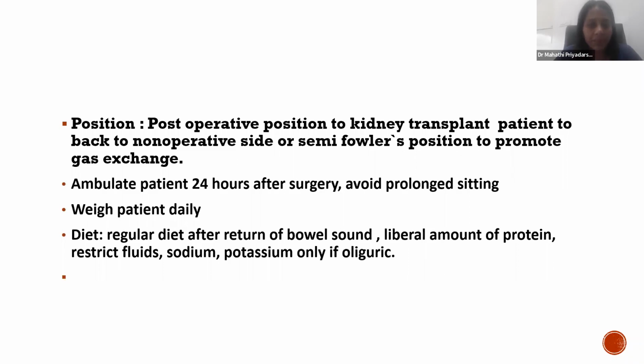Positioning of the patient is very important again in the post-operative period. The kidney transplant patient is positioned either on the back, to the non-operative side, or in a semi-Fowler's position to promote gas exchange, so that the basal parts of the lungs don't collapse due to abnormal positioning. The patient should be ambulated within 24 hours of surgery and prolonged sitting avoided, because it increases the DVT risk and also reduces lung capacities.